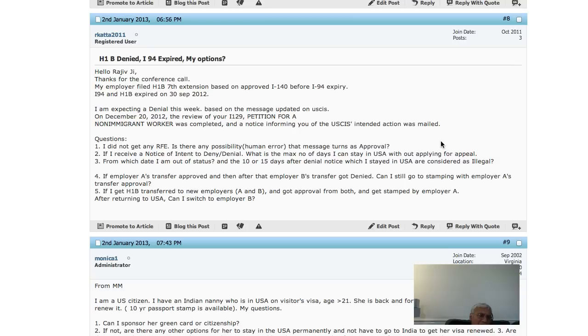Also learn to distinguish between out of status and unlawfully present. Sometimes you can be out of status. For example, if you're a student and you worked without authorization, but your I-94 says D/S, you violated status, but you're not unlawfully present. Unlawfully present is what the 3-year, 10-year bar attaches to.